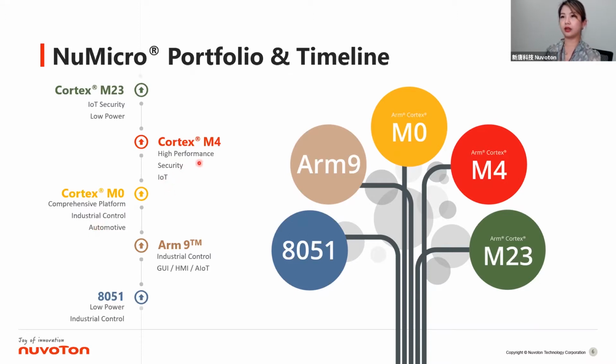Then we licensed the Cortex-M4 in 2014, and these Cortex-M4 products focus more on the high performance platform, especially high security products, which means much higher performance and a much higher grade of microcontroller. So we will introduce the Cortex-M4 to our customers.